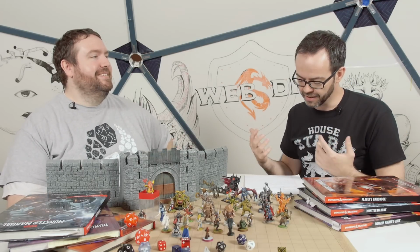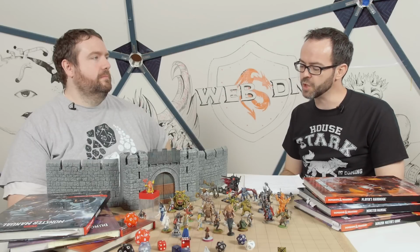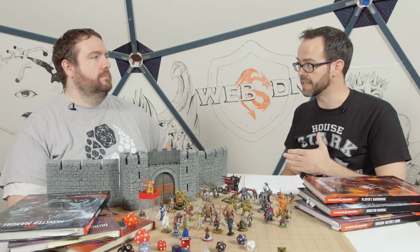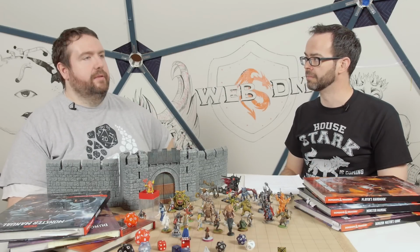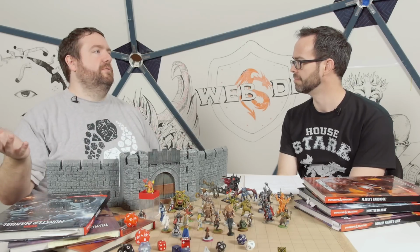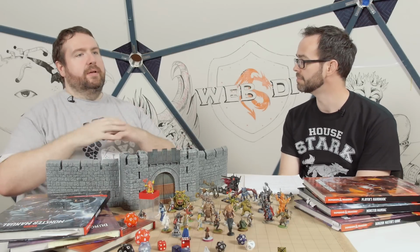I've also played with groups that rolled 4d6, drop the lowest, but anything underneath a 10, you automatically ignore. There's some that do 2d6 plus 6 for your stats, so that there's a guaranteed floor. At the very least, you're going to have an 8.